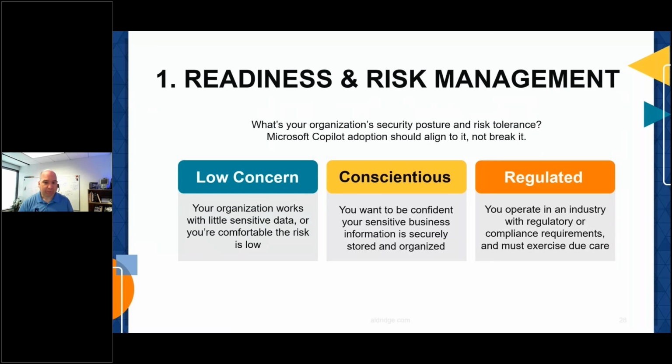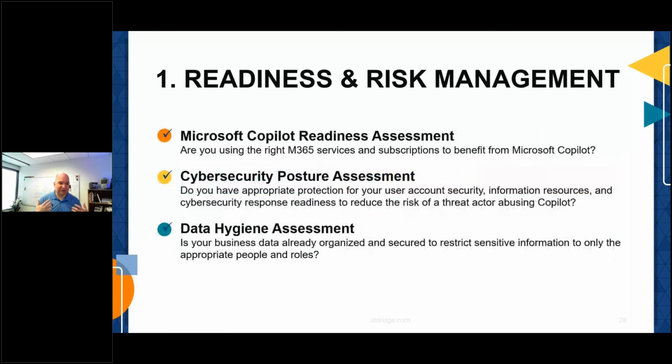When we're talking about doing those assessments, the first one, the Copilot Readiness Assessment, I'll show you a couple of screenshots of what this looks like, is really there to answer the question, are you using Microsoft 365 in a way today that you're going to be able to get immediate value out of Copilot? The cybersecurity posture assessment is, do you have the right controls about your user security such that you can be sure that the people that are able to use Copilot are the people that should be able to use it?